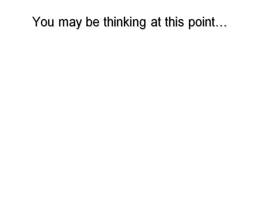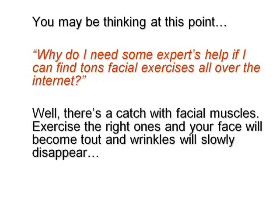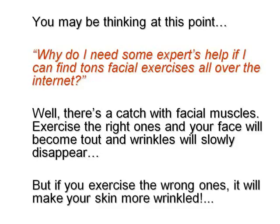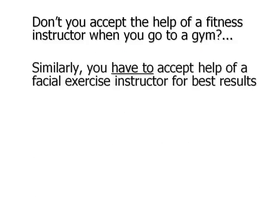So kind of like when I first heard about this, you might be thinking, why do I need some expert's help if I can find tons of facial exercises all over the internet? Well, there is a catch with facial muscles. Exercise the right ones and your face is going to become taut. The wrinkles will slowly disappear. But if you exercise the wrong ones, it could make your skin more wrinkled. So you got to think about it. Don't you accept the help of a fitness instructor when you go to the gym? Same here. You have to accept the help of a facial exercise instructor for best results.